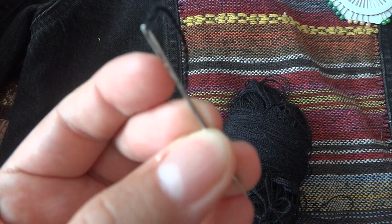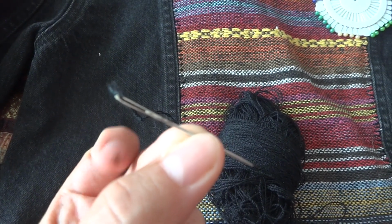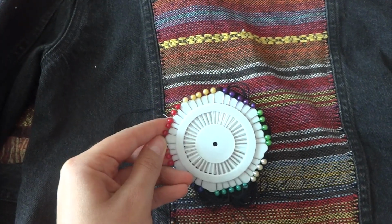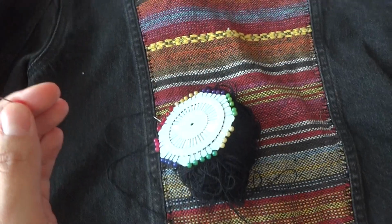Because I'm using thick thread, I used a needle with a larger eye. But any needle should be fine depending on which thread you're using. You'll also need quite a few pins to keep the fabric in place while you sew. I have quite a few colorful ones, but honestly boring ones are fine as well, obviously.